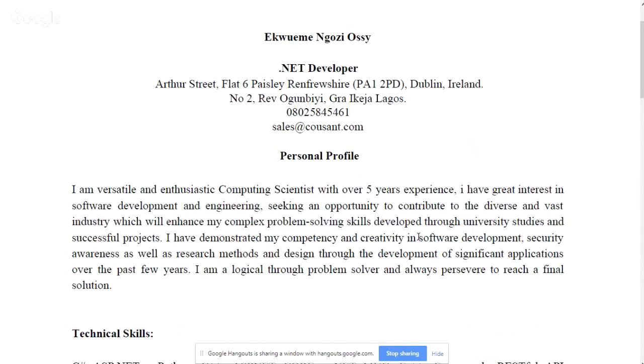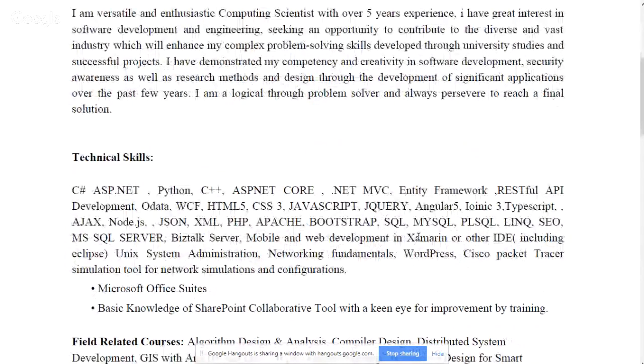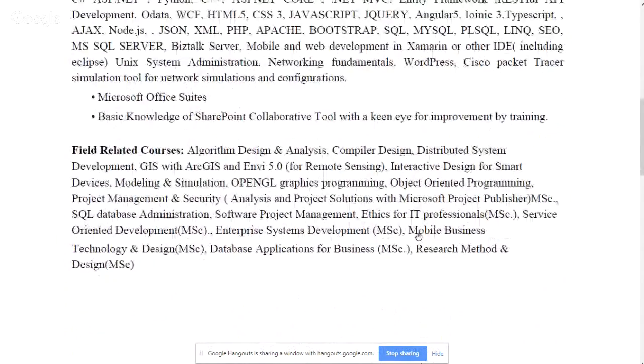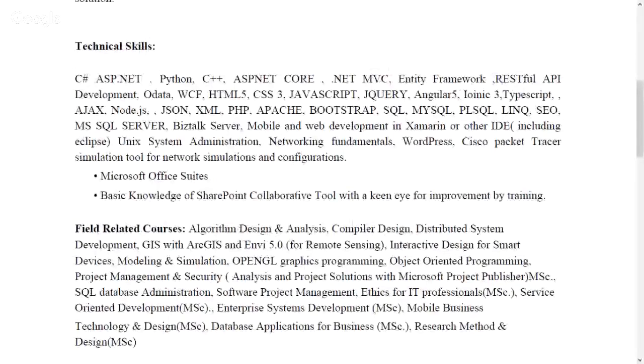Then we have the skill set. This is for a .NET developer. So we can see everything. Yes, he's very comfortable with Angular, he's comfortable with Ionic, he's comfortable with PHP, other things, but he placed his C sharp skill first because that is the main thing that this particular role requires. Okay, so here we have another set of information, the person's algorithm, design and analysis skill, OOP, all these things actually are part of the technical skills too.